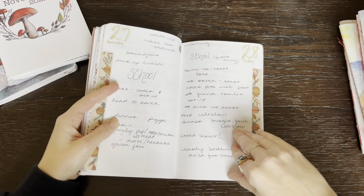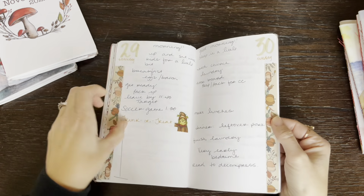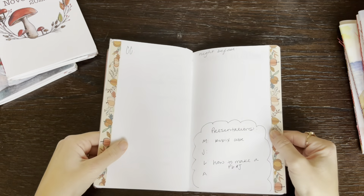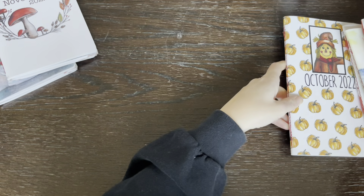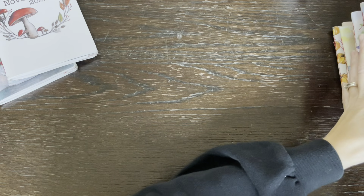Okay, oh, it looks like I utilized this to the end. Some of them I did and some of them I didn't. Yeah, look at that, I did. All right, good. Okay, let's do November. Get this stacked in here. This pile is getting high.